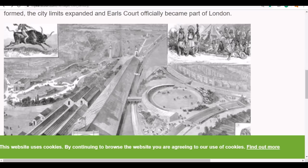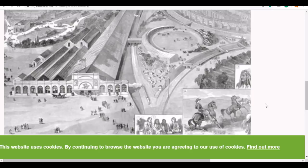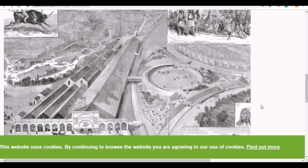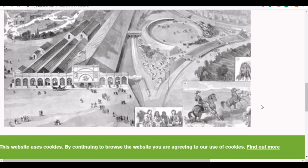And this is the arena that they did it in. Now I can't get rid of this cookie thing, but it should go up and down so I can show you this. So this is the arena where Wild Bill had his shows. I don't know what this is. I don't know. Maybe something to do with the railway.